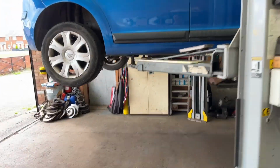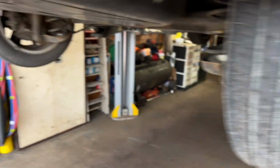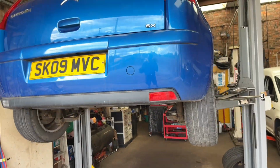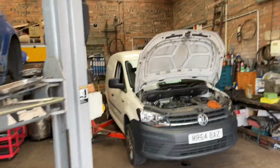Bar an advisory on the back tyres. They're not too bad, just getting a little bit perished and becoming near the line, the 1.6 mil. But they're perfectly fine for the MOT. And I'm sure I showed you just before, the oil. So the oil's topped up, so that's ready to go to test now. That's done, and that's it.